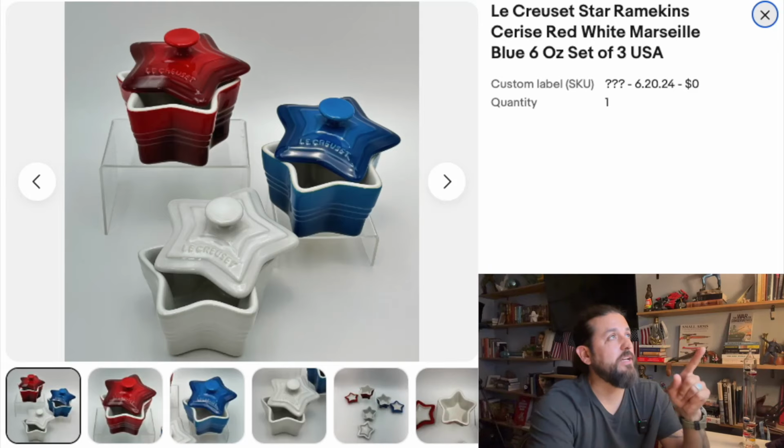And if you look at the title, look at what that says, Cerise, and then it says Marseille. Those are official Le Creuset colors. Cerise just means, I think, cherry in French for red. And then Marseille is blue in French. And if I'm not saying it right or if that's totally wrong, tell me in the comments below. Because I'm not French and I don't speak French and I don't want to speak French. I speak Spanish and English and ghetto.